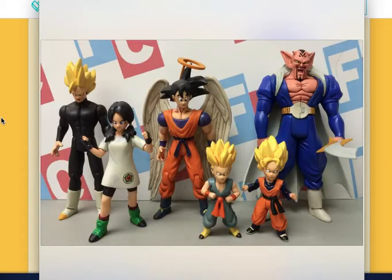Series 8. Quite a few of these figures are quite rare. They don't actually have one of these in Japan. So Teen Gohan, when he fights Dabura, his Saiyaman outfit comes off. Videl, who actually comes with a baby dinosaur. Goku, Angelic Goku, which they recently did in the dramatic showcase by Banpresto.